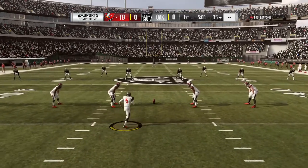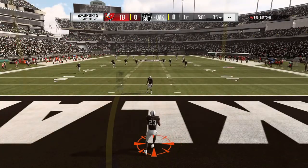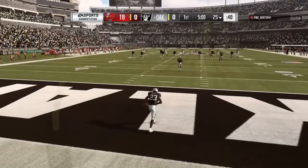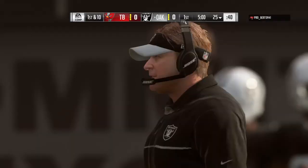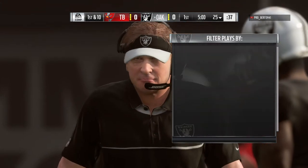Here's Cairo Santos now, ready to get this one started. And off we go from Oakland. This will be taken to the back of the end zone, and no run back here. This will be a touchback, and it comes out to the 25-yard line.